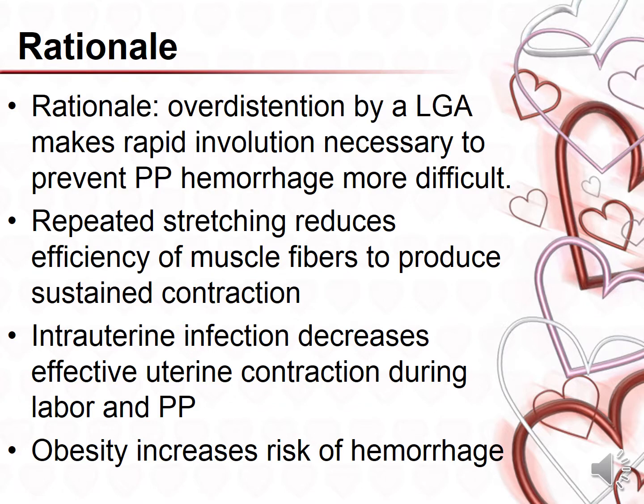Overdistension of the uterus by an LGA, a large for gestational age baby, makes the rapid involution necessary to prevent postpartum hemorrhage more difficult. The repeated stretching reduces the efficiency of the muscles to produce a sustained contraction and clamp down. The potential for an infection in the uterus decreases effective contraction during labor and the postpartum period, and obesity always increases our risk for hemorrhage.